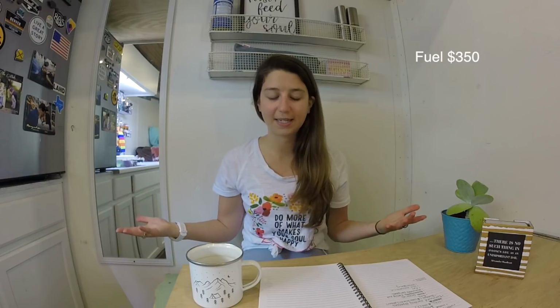And we have that in different categories, and those include our gas, groceries, eating out, campsites, fun, van maintenance, and then emergencies. So for gas, we're planning for about $350 per month. That was calculated using the current gas prices, and we kind of overestimated that because we know the prices are going to vary depending on the state and where we're at. That's going to give us about 2,000 miles per month on the current gas prices. And again, we overestimated that. We're not hoping that we're driving 2,000 miles in a month, but just in case.